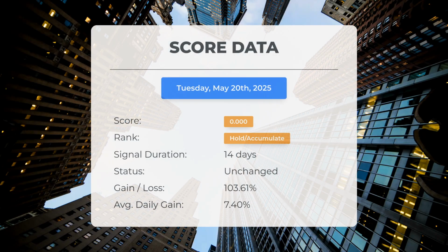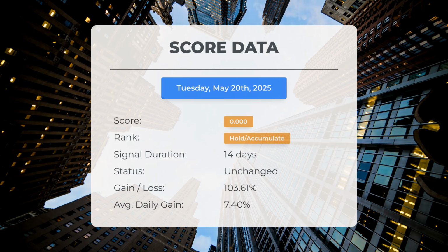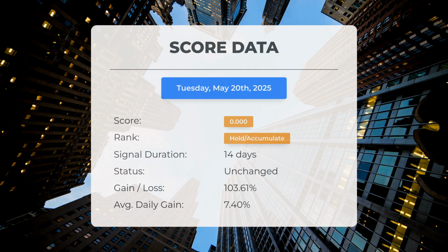Since the 1st of May in 2025, our system has rated CoreWeave Class A common stock as a hold or accumulate, assigning it a score of 0. Now let's examine the stock's performance during this time. Throughout this period, the stock has exceeded our expectations, achieving a gain of over 103% since we first recommended purchasing CoreWeave Class A common stock 14 days ago. This results in an average return of approximately 7.4% per day since it was categorized as hold or accumulate.